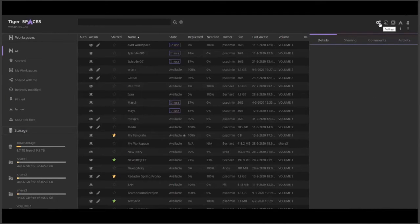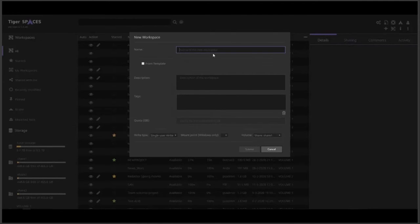Next, we need to create a project workspace from the Add Workspace tab. Simply enter a name for the workspace, add a description, then select which of the three types of workspace you require: single user write, AVID bin locking, or multi-user write. For Windows clients, you can select a preferred drive letter where the workspace will appear. Select the storage you want to allocate to the workspace and add a quota if you wish to limit the size of the workspace on the storage.